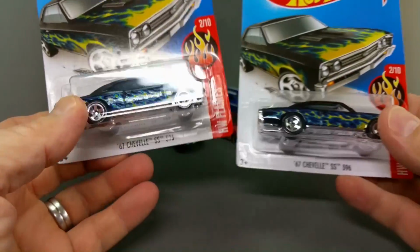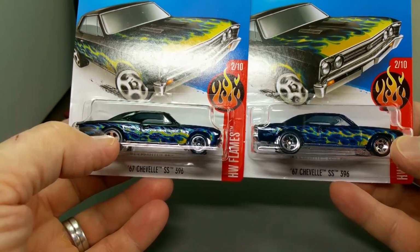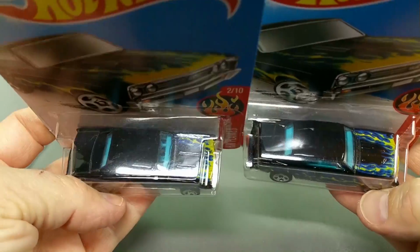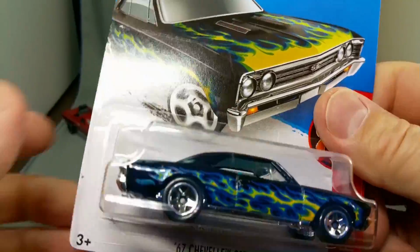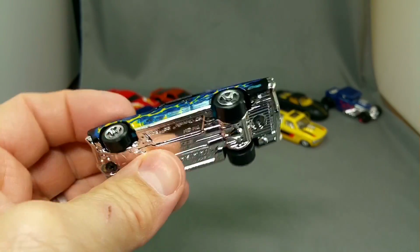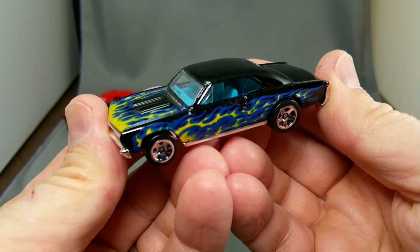That was a pretty neat deal back in the day. I did like those. Okay, so I got two of these '67 Chevelle SS 396. They've got some pretty serious flamage going on. Very serious flamage. So it's difficult to find one that's really nice. But I'm going to go with this one. I'm going to go with this one and open her up. '67 Chevelle. Got the 5 spokes, so I'm digging that. It's a good looking model.